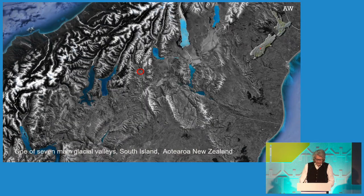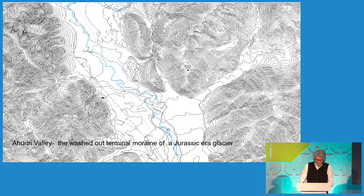The Ahuriri Valley counts as one of 7 major glacial valleys in the South Island. During the glacial retreat, 10,000 years ago, the river washed out the end of the terminal moraine, so the natural dam was eroded and the lake never formed. There are significant protected species wetlands in the upper reaches, and the Ahuriri is a famous trout fishing river.